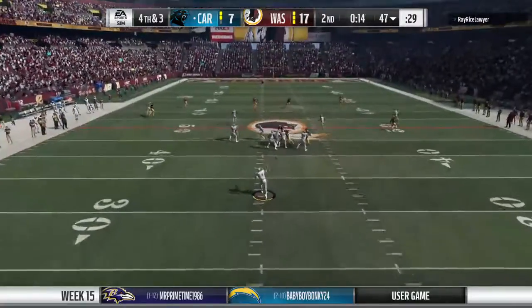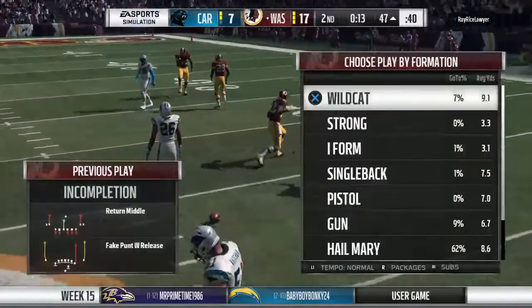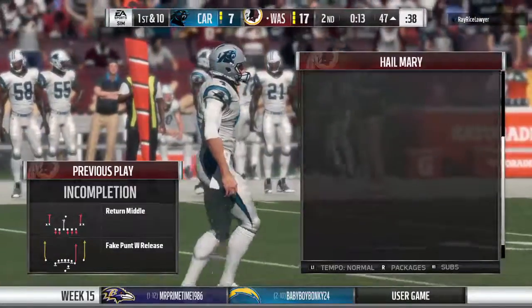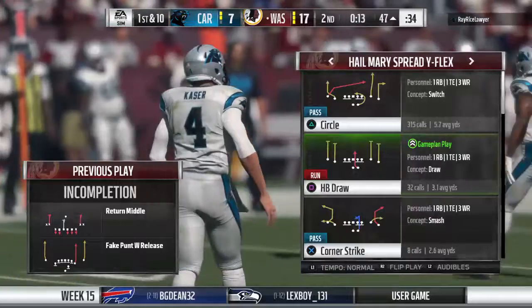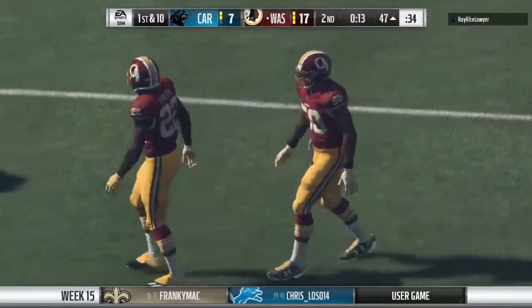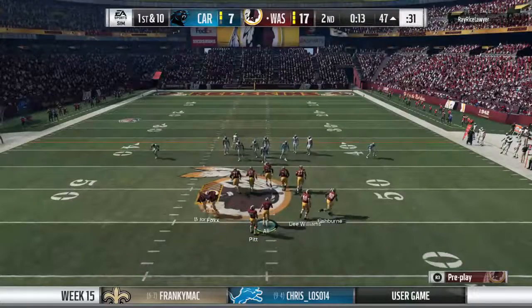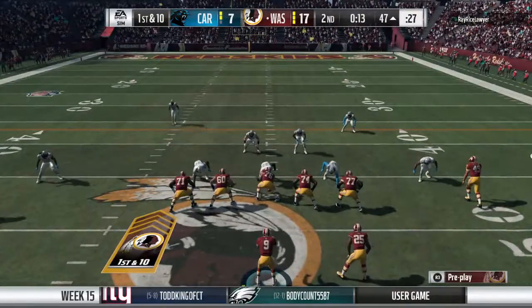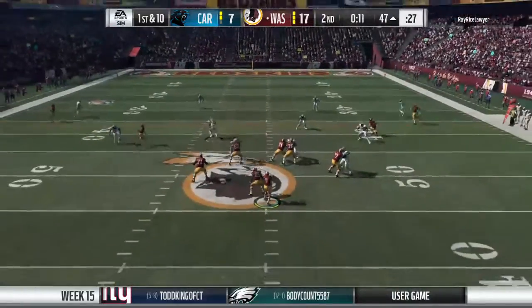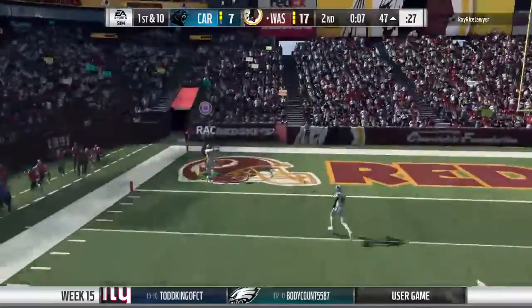And look at this. It's a fake. And this is incomplete. A huge gamble, and it does not pay off. They fake the punt. It doesn't work out. Well, not only did they try to fake it, they put the ball in the arm of their punter, and it didn't work out. Not the quarterback. No. The punter. Yeah. Risky. It is so funny because when it works, genius. When it doesn't work, not so smart. Not so genius. In this case, not so genius.